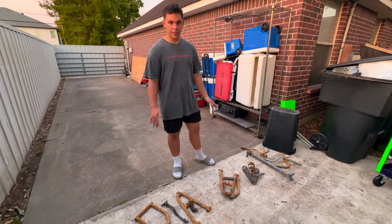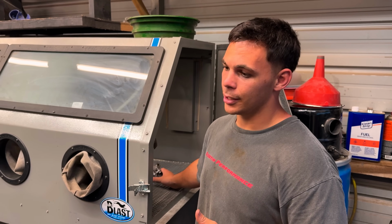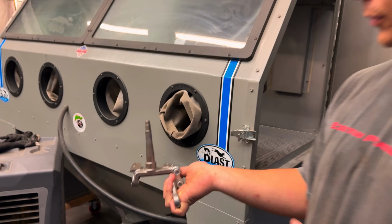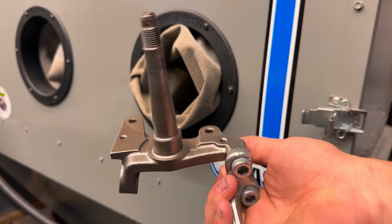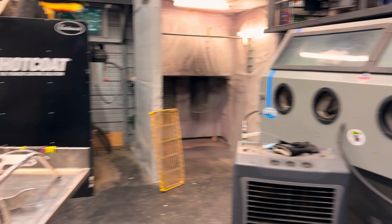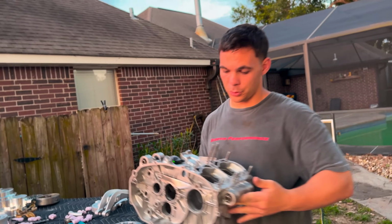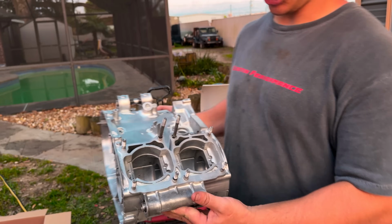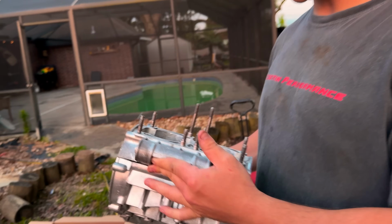They're completely bare metal, so they rust right away. But they come straight to the blast cabinet, and this is what they look like after. Pretty much rust-free, as you can see. And they are completely clean and ready for coating. So check these out. You wouldn't even know this was the same motor that we took apart at the beginning of the video. Y'all, we cleaned these up and made them look brand new.